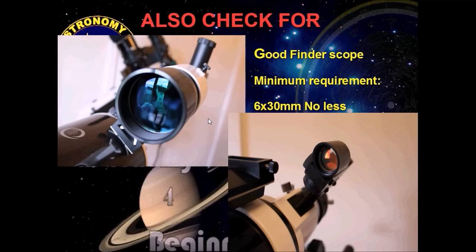However, if you go to good astronomy shops and you've seen a telescope on there, but you don't like the finder scope fitted to it, you can ask the retailer to change it for you. It might cost you a little bit more, but around a 6x30mm or, much preferred, a 9x50mm finder scope is better. They can change it for you, not a problem. I'm sure there are good retailers that will be able to do that for you. But again, no smaller than a 6x30.